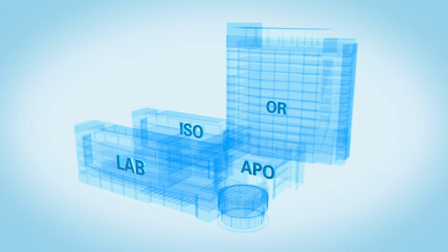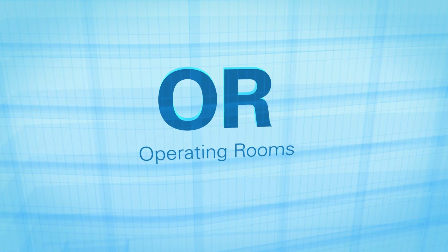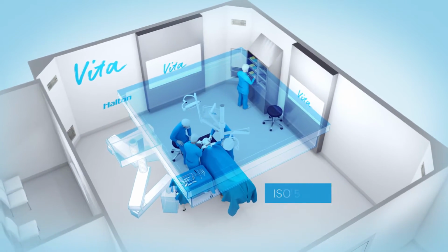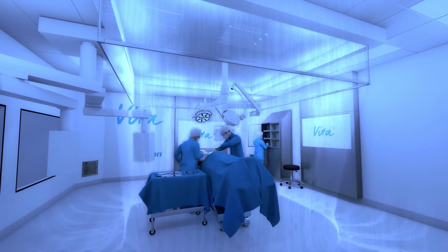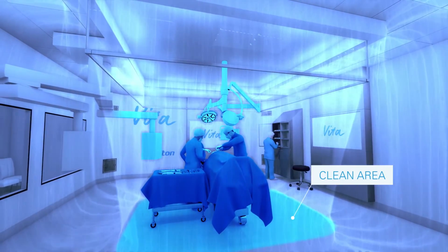Halton's Vita solutions offer a full range of airflow systems for operating rooms, all meeting the highest standards. Halton Vita OR Zone is a low-turbulent-flow solution for high-risk ISO 5 environments. It provides a constant stream of ultra-clean air to a defined area via a traditional laminar approach.